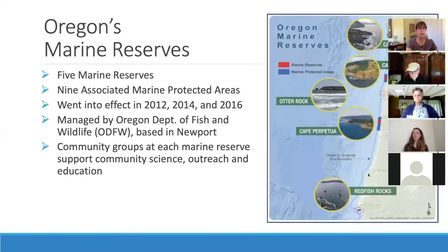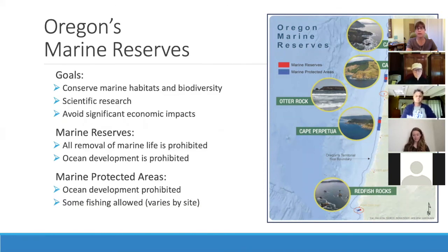So you can see the border in this picture, this map here. And there are community groups at each marine reserve, and that's who we represent. And those community groups support community science, outreach, and education projects at the marine reserves. So Oregon created the marine reserves with 3 goals: to conserve marine habitats and biodiversity, to provide living laboratories for doing scientific research, and to do those while avoiding significant economic impacts.